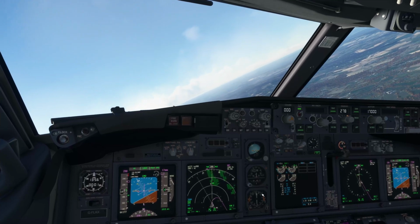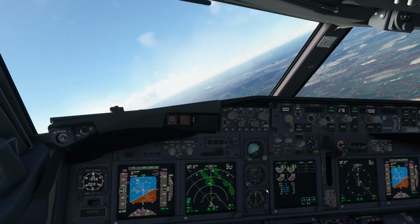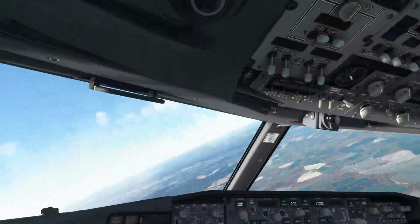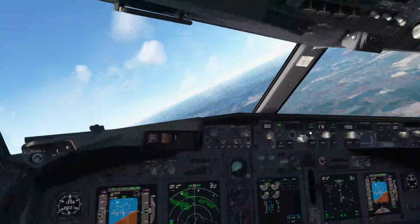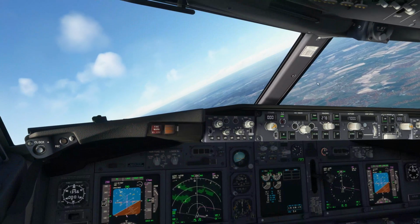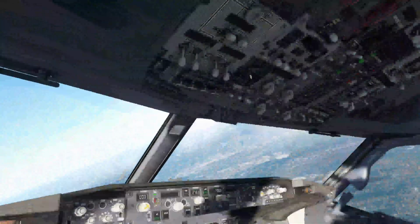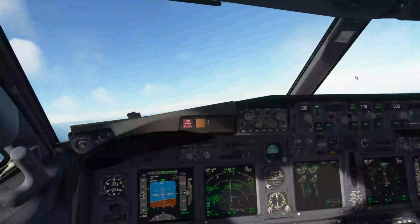So we are through positive rate. Gear is up, autopilot is on, auto brake coming off, gear lever coming off, engine start switches off, runway turnoff lights are now off, and we are through flap retraction speed, so flaps are now coming up. Cabin pressurization is all set.